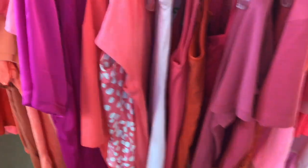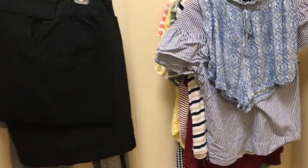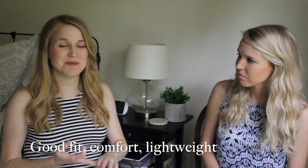What were you looking for exactly? Well, okay, so mine is going to be a little bit different, and I feel like it's a little bit more difficult because of being maternity. It's always challenging to find either real maternity pieces or regular pieces that can work for maternity. But basically the things that I was looking for were a good fit, comfort, and something that will keep me cool over the summer but also still looks put together.